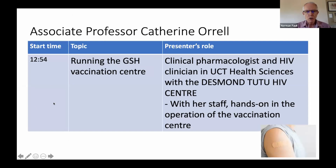Catherine Orrell, Associate Professor at the Health Sciences at UCT and heavily involved in HIV research through the Desmond Tutu Foundation, will tell us about her experience of running and involving her staff and herself in the vaccination center at Groote Schuur. Thanks, Catherine.